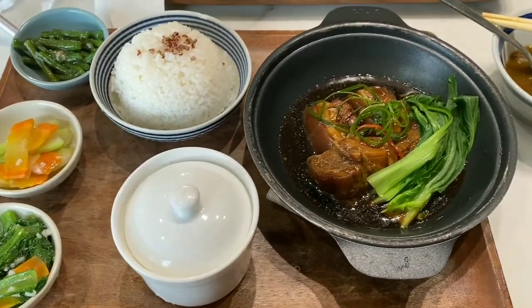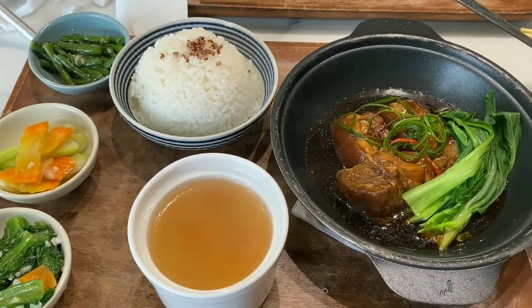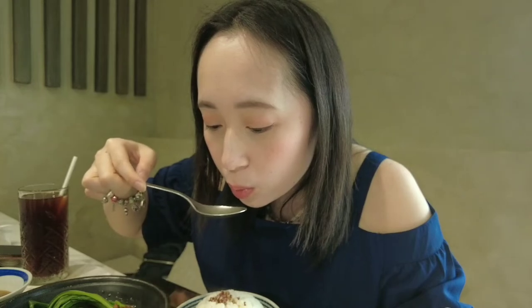And this is the Tongpao braised pork rice set meal. So we have rice here, we have the soup, and we have vegetable side dishes. Let us now try the individual dishes included in the rice set meal. I'm starting off with this soup that's included. So this is like just a regular chicken-based stock soup. So it's just average, nothing special for this soup.